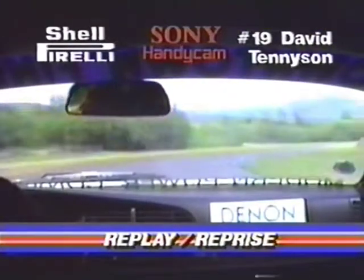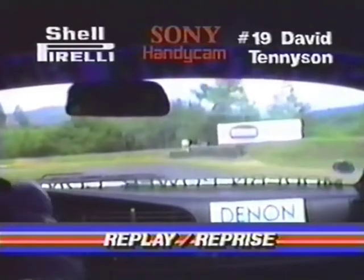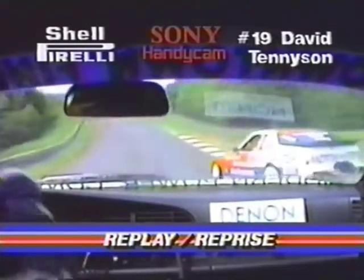Jacques was running in 7th. He'll lose at least a couple of positions. Jacques Bienvenu sliding off the racetrack. While we were paying attention to Jacques, look what happened, Pat. Tennyson is passed by Richard Spinard. Spinard, who was right with them there on the restart. You can see Spinard getting a little bit sideways.